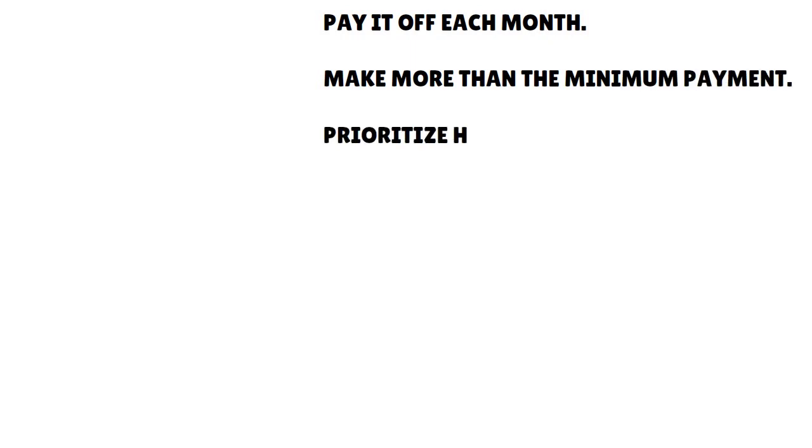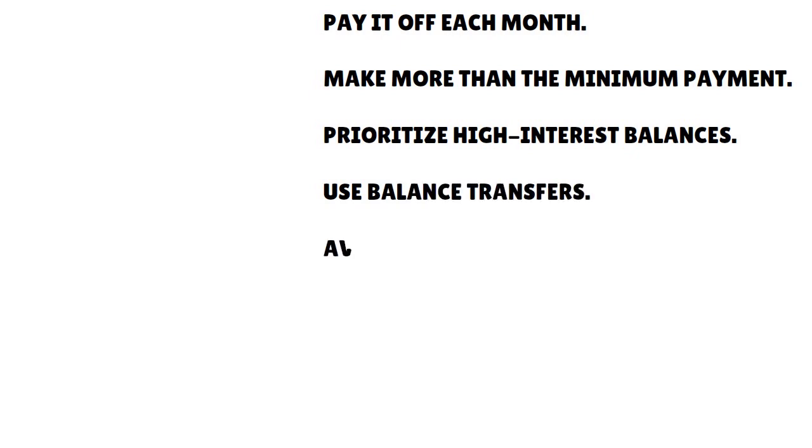So the first thing you want to do here is to pay off the balance each month. So avoid paying interest and rolling debt into the next month. You also want to make more than the minimum payment.